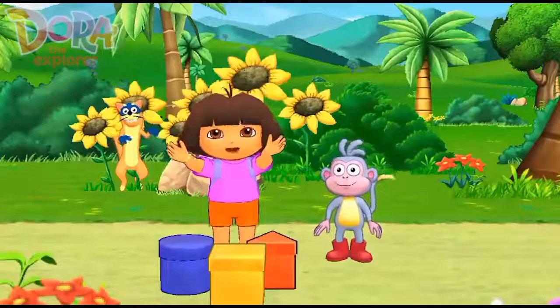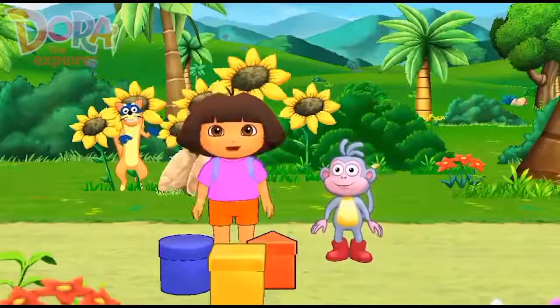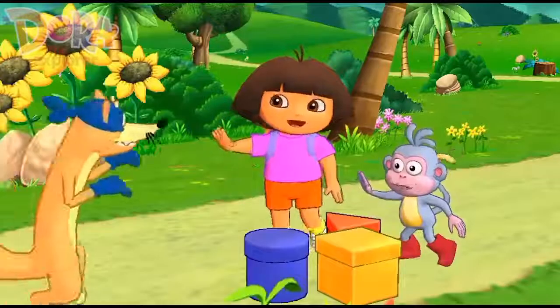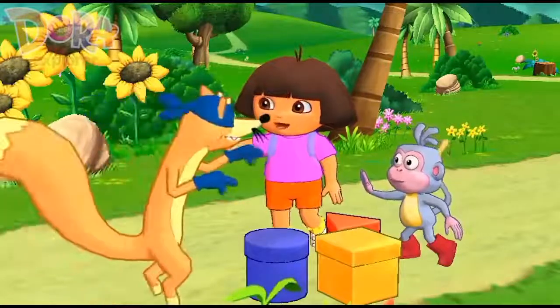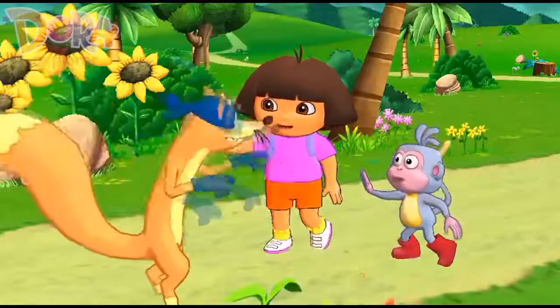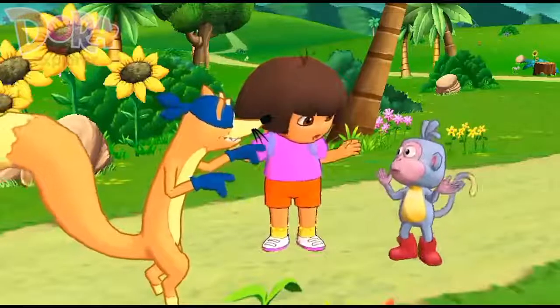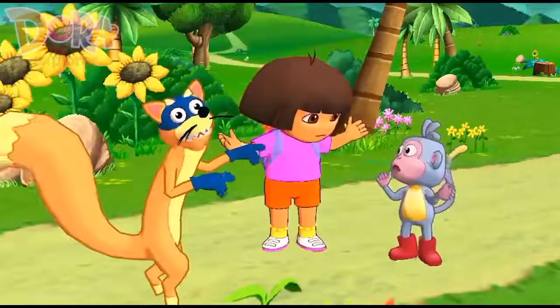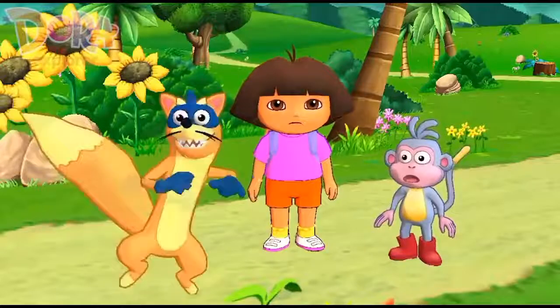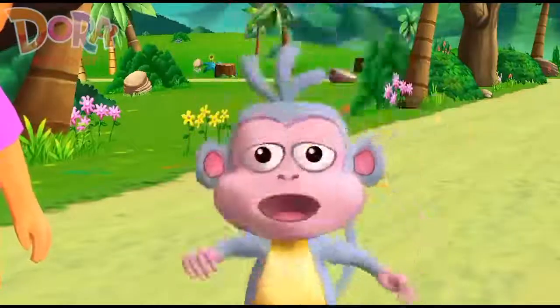We have to say, Swiper, no swiping! Say it with us! Swiper, no swiping! Swiper, no! Swiper, no! Swiping! You're too late! You'll never find them now! Oh, no!